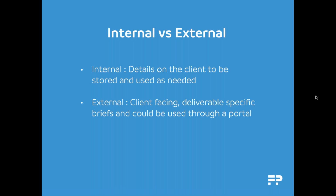And then, of course, external briefs. This could be something more client-facing and deliverable specific. It could be something that you would actually attach in an email and send to a client, outlining to them that until you have some of these details, you won't be able to provide them with a quote or begin work for them, because you need to know these so that it can be a successful job for them.